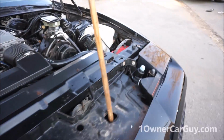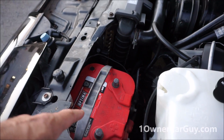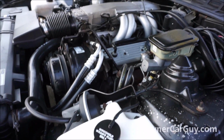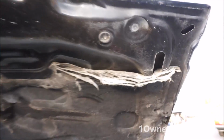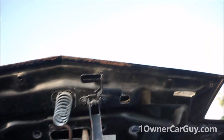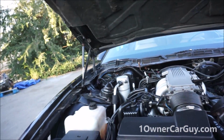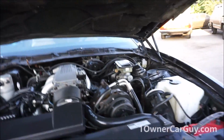I have an Optima red top in here for right now. This won't be in here forever. It'll have a regular side post battery in it. Beautiful under the hood. Even the hood liner and all is still there. It's flaking up a little bit on the edges. It is the 5.7, and it is the Y84 or Y86 or whatever code it is that makes it the super duper GTA. Basically, it's the extension of the SE, the Bandit car.